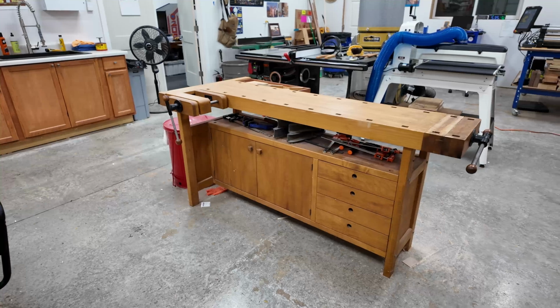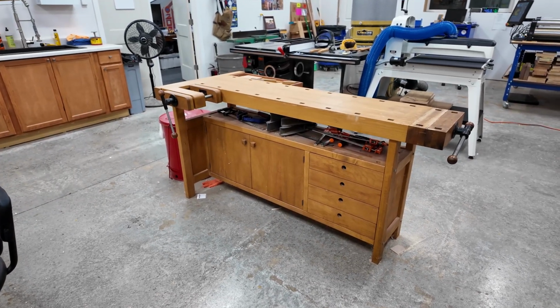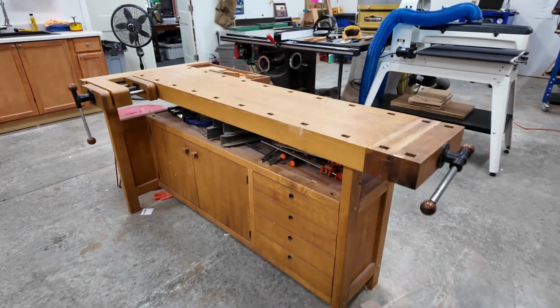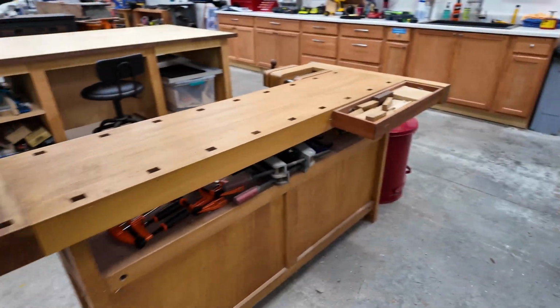Here we have a Schoberg style workbench that was built by my grandfather, who was a professional cabinet maker. It was given to me recently by my dad, who is also a woodworker and the person who taught me all about woodworking.